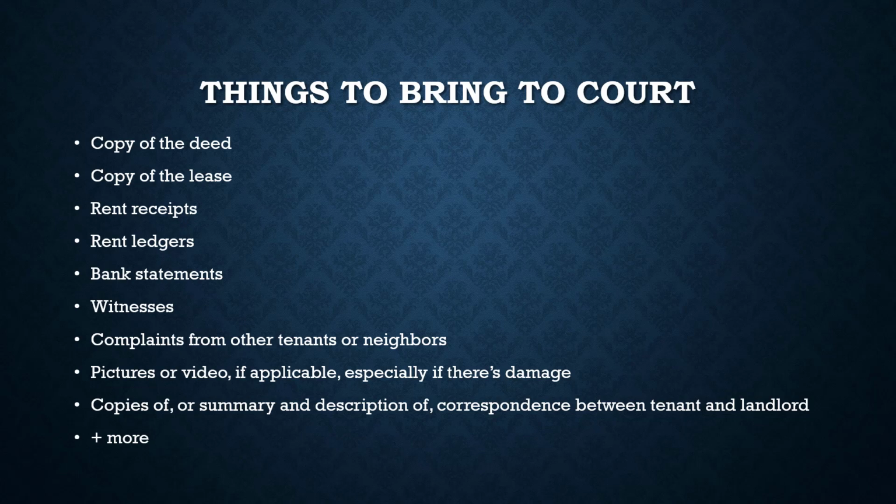Once you find out you're going to court, both as a landlord or a tenant, you typically want to cease all verbal communications and say, just for the purposes of the proceedings, let's keep everything in writing so that there's no misunderstandings.